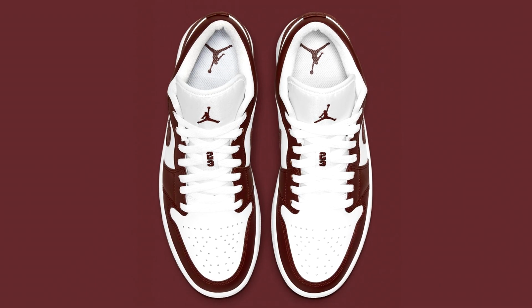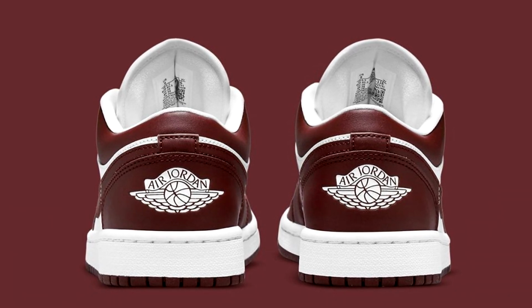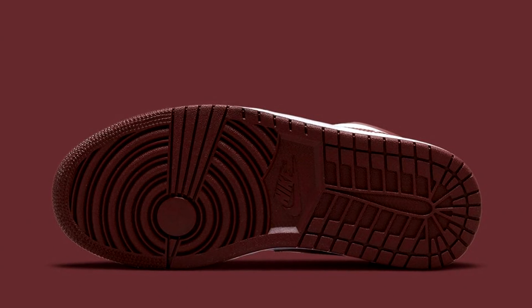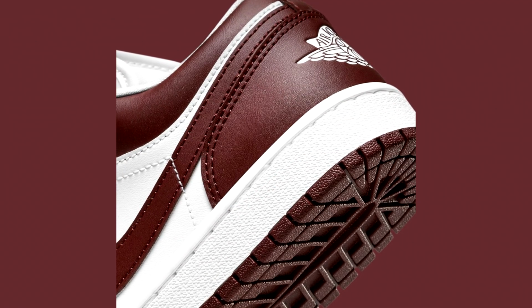I think maroon and burgundy are definitely a banger fall colorway, and to have it on such a well-executed Jordan 1 low, which is not going to be too hard to obtain, it's definitely something you might want to add to your collection. These ones actually released about 2 weeks or a week ago on August 5th, and they were a woman's release. So if you want them, I'll leave links to them in StockX.